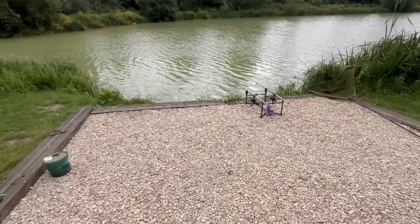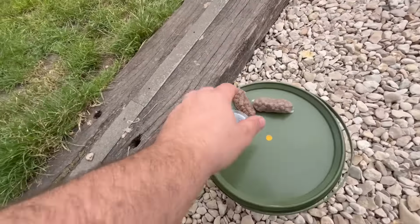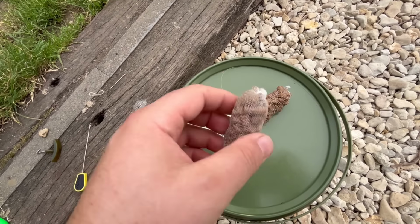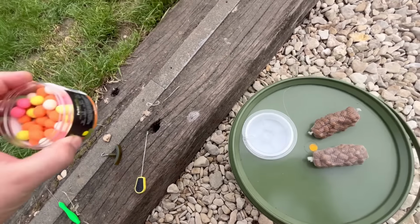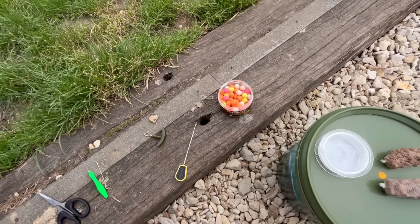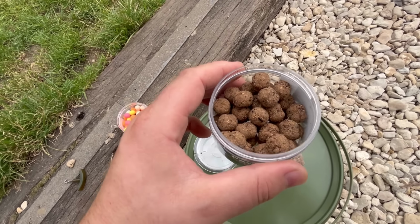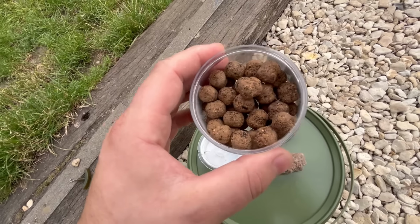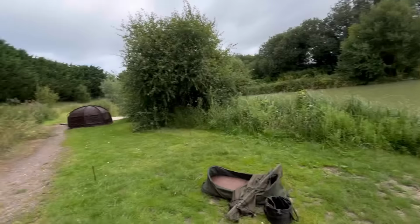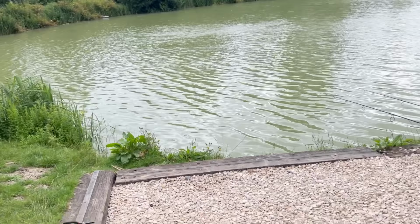Both had a mesh bag with them. I have got some mesh bags, I've only got a couple more, I might need to make some more up. But yeah, mesh bag, fruit and nut pellet in there. And then obviously pink magic bean, that's the 12 mil, that's what I caught on yesterday. And then the original fruit and nut wafters, which, can I just say, smell absolutely divine. But yeah, the only thing I haven't moved over yet is the bivvy, so I need to go and get that and drag it over here.